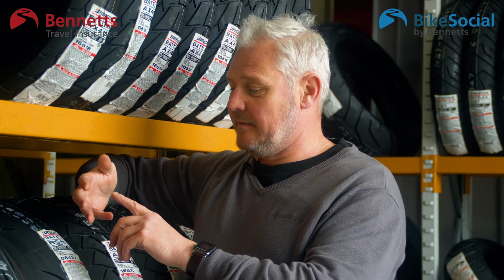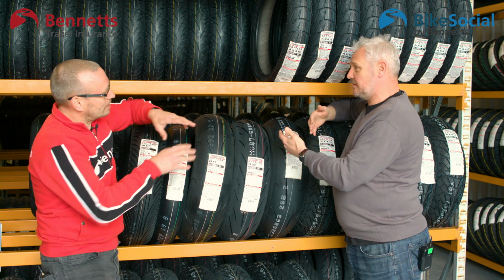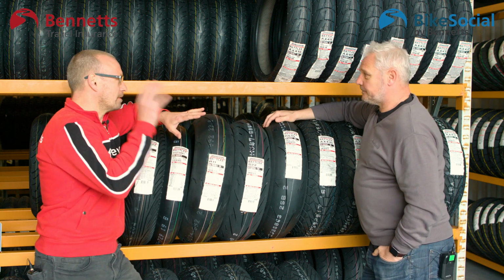So if you keep going down and you hit potholes and manhole covers and cat's eyes and stuff like that, you could, without knowing it, create damage to the carcass inside. So that's why you really need to keep the pressures as they are. On track, it's very different because it's smooth. Well, let's look at track then, because on the road, do as you're told.